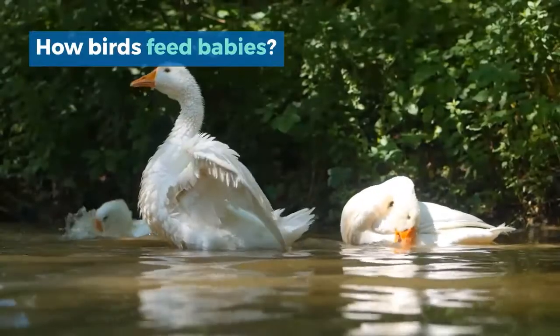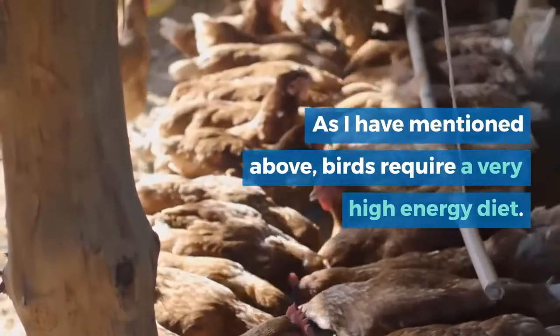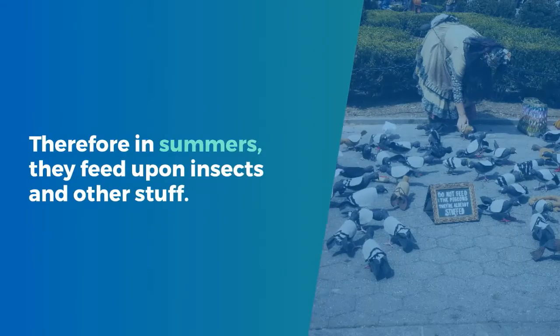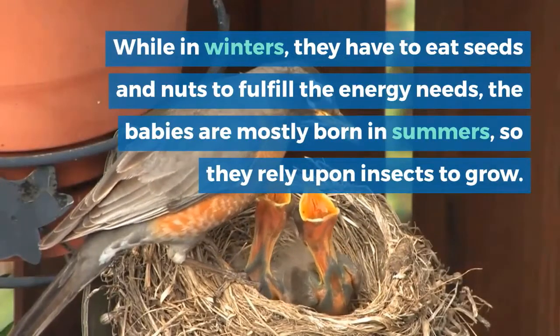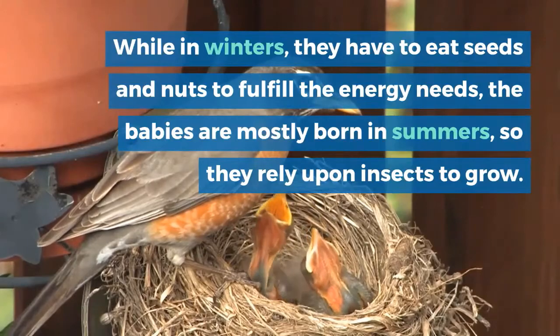How birds feed babies. As I have mentioned above, birds require a very high-energy diet. Therefore in summers, they feed upon insects and other stuff. While in winters, they have to eat seeds and nuts to fulfill the energy needs. The babies are mostly born in summers, so they rely upon insects to grow.